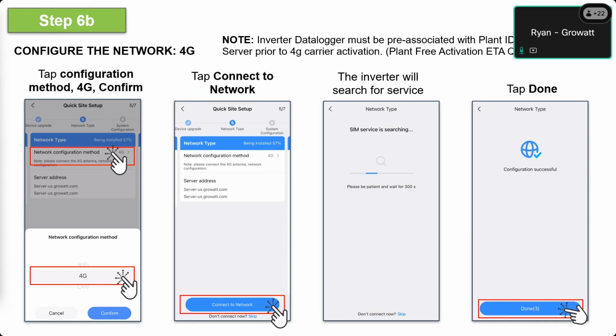The alternative is 4G activation. Real simple. Basically, you click 4G, click connect to network. One thing I would note here is if you are going to use 4G communication, the data logger or hardware ID from the box of the inverter needs to be associated with the plant in the monitoring server before activation. It's just a nuance of the cellular carrier's activation process.